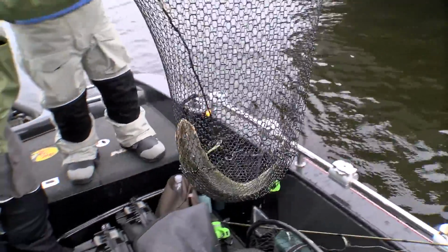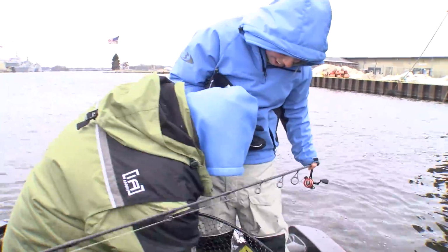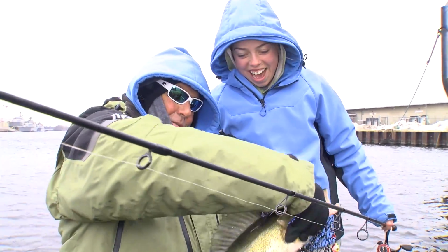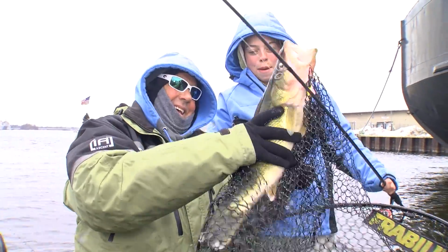Blake-a-roo! Hey, let me grab that for you. Wow, that's a slob. Now, what do you think there, sweetie? That's a beautiful walleye, isn't it? I think that's one of my biggest.